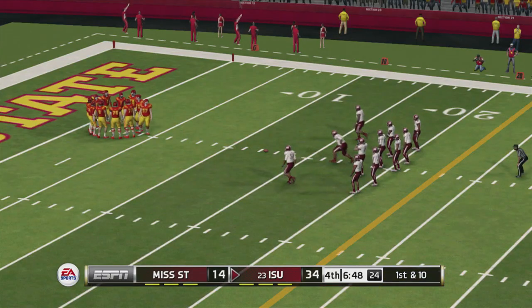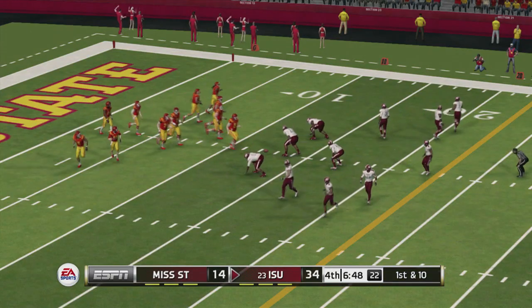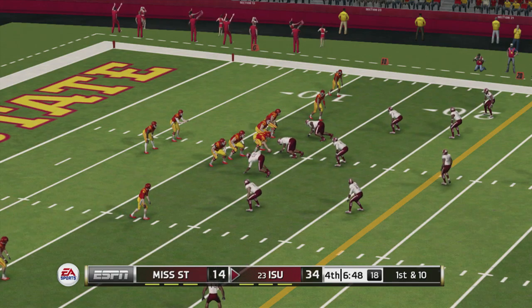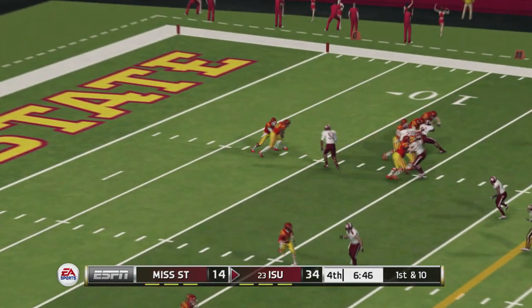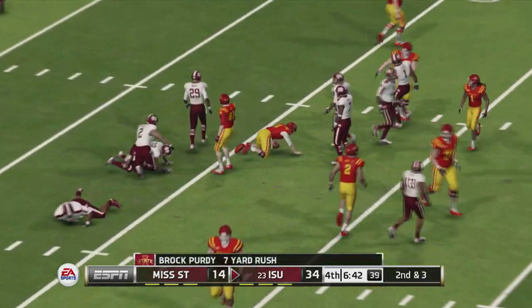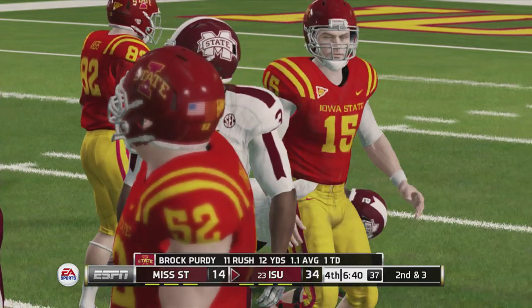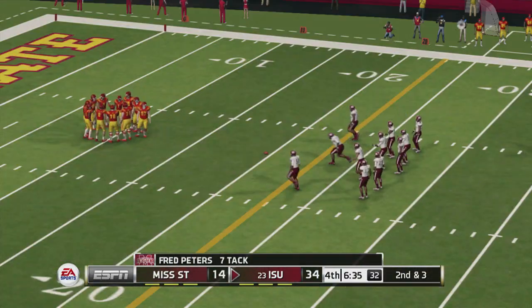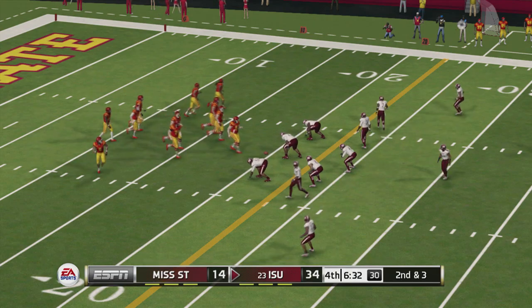Both teams are well aware that a score on this drive is going to create an almost insurmountable lead. This defense has really got to step it up and make a stop. Here he goes. Gains his way to the 20-yard line. Second down, and they're going to need about 3 yards to pick up the first down.